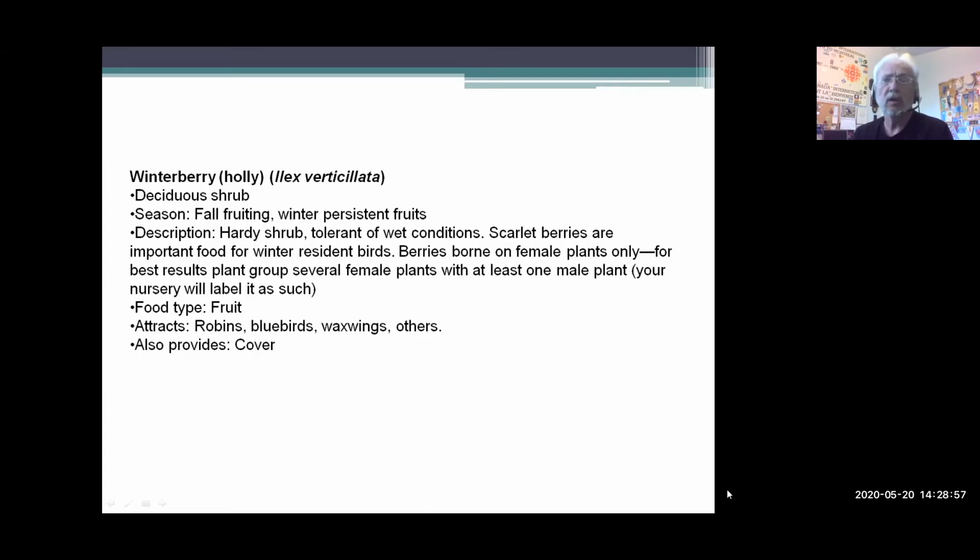Winterberry, tolerant of wet conditions. Scarlet berries are important food for winter residents. So these are birds that stick around for the winter. Robins, bluebirds, we do see bluebirds in the winter sometimes, waxwings as well, providing food for them.